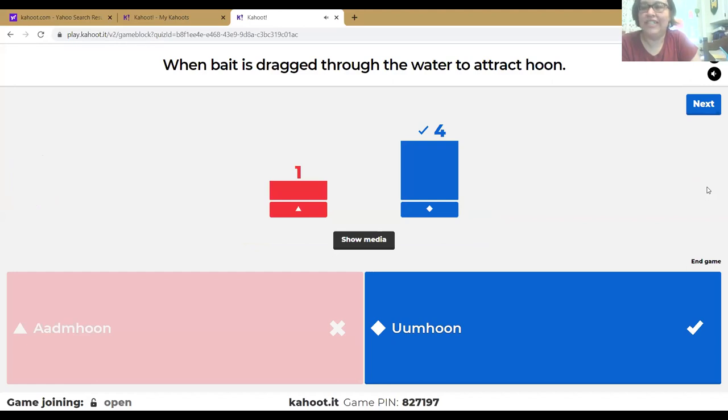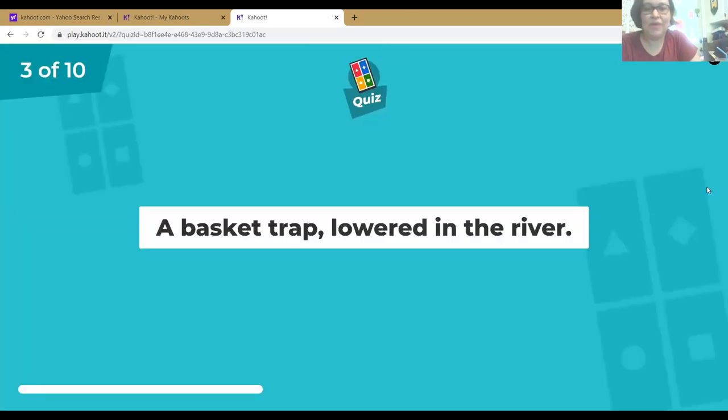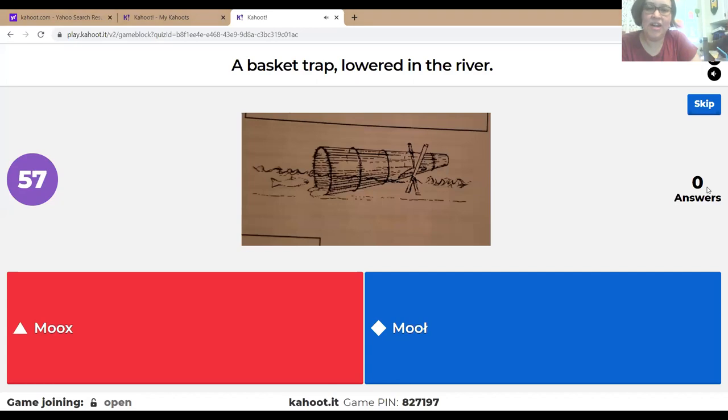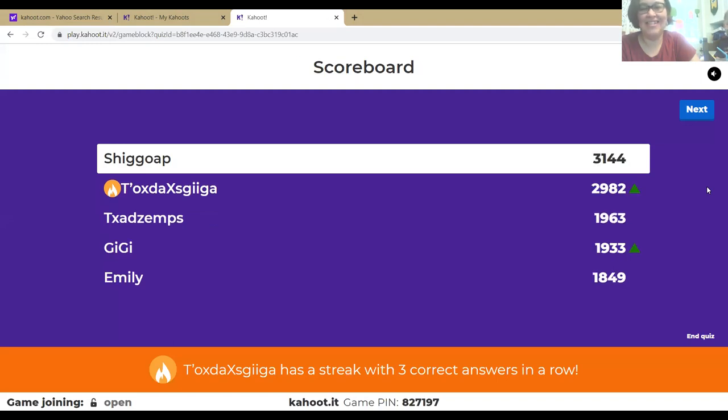So that is trolling. Oh, sugar up still in the lead. Fire, watch out, fire. A basket trap lowered in the river. Is it moch, which is the triangle, or moch, which is the diamond? Moss. Oh, Tolga Shkika's on fire.